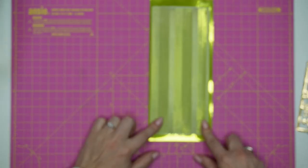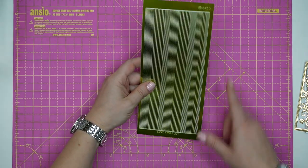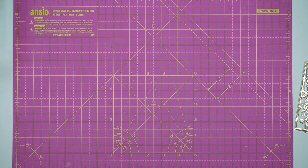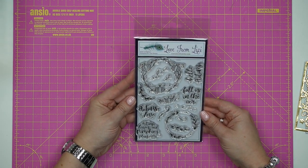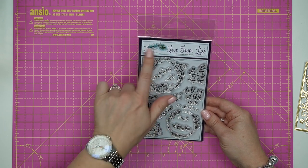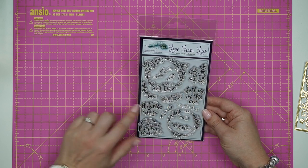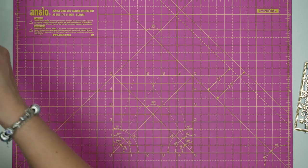We have got the lime green peel-offs, which featured last month in the kit. They're in pinstripe, so you get 3 different widths on there. They are now available for individual purchase. We have the Autumn Friends stamp set. So this was from last month's kit, if you didn't manage to get it. There are some wreaths and the sentiments all fit within, and then a few swirly sprigs and a pumpkin with some leaves.